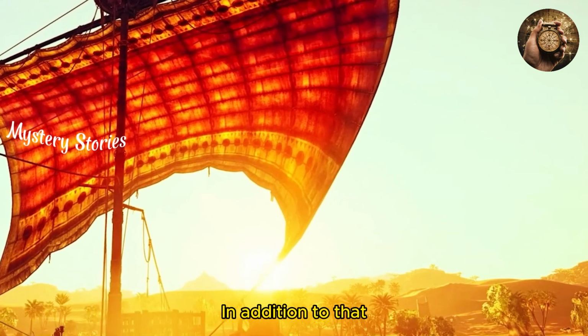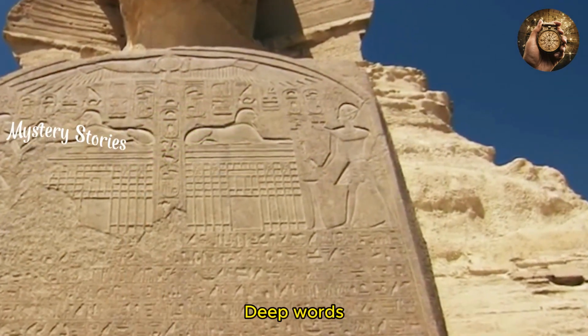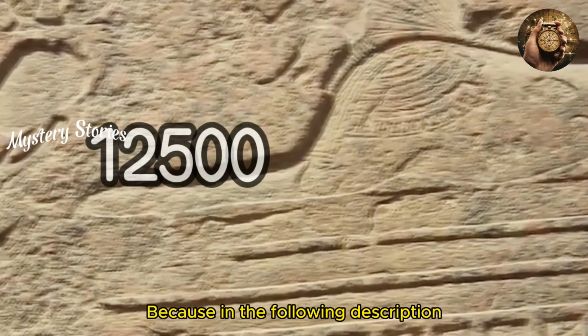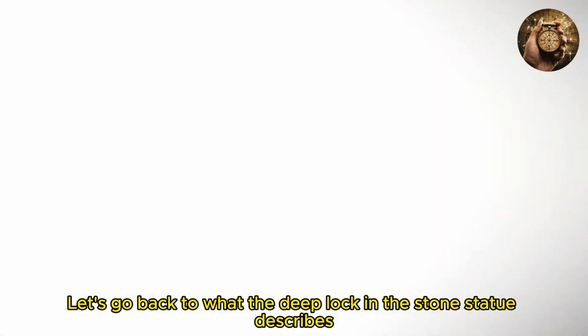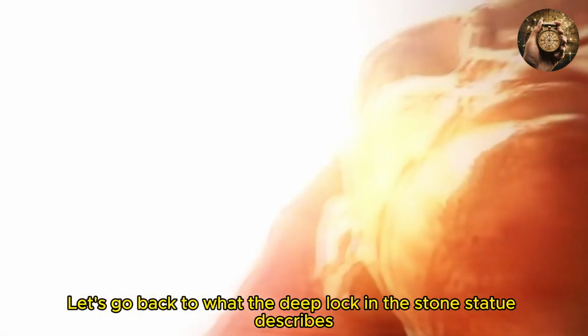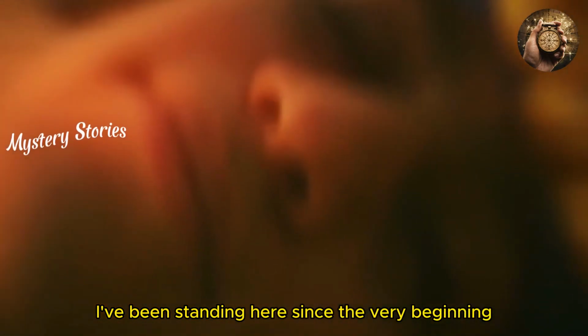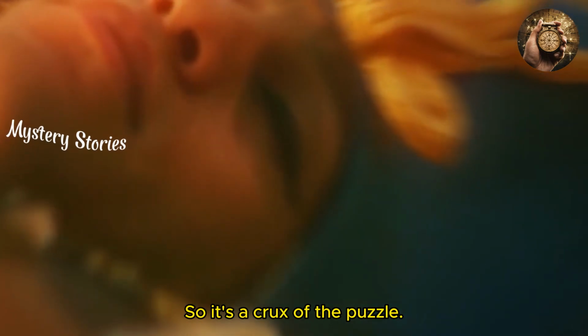In addition to that, there is another meaning recorded in the stone tablet. Deep words. So, please write down this string of numbers, because it will appear frequently in the following description. Let's go back to what the deep lock in the stone statue describes. I've been standing here since the very beginning. That sounds very understandable. Therefore, also for lions, the origin of God and man. So, it's a crux of the puzzle.